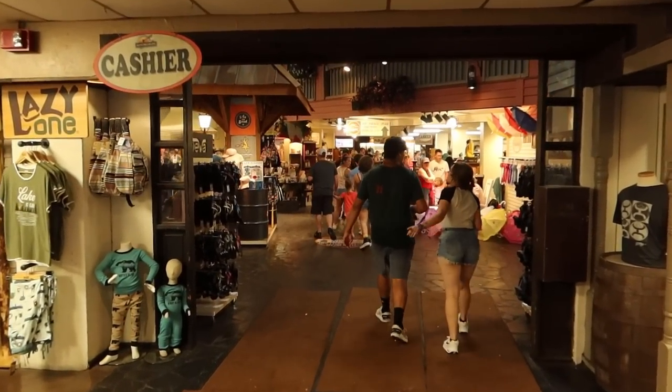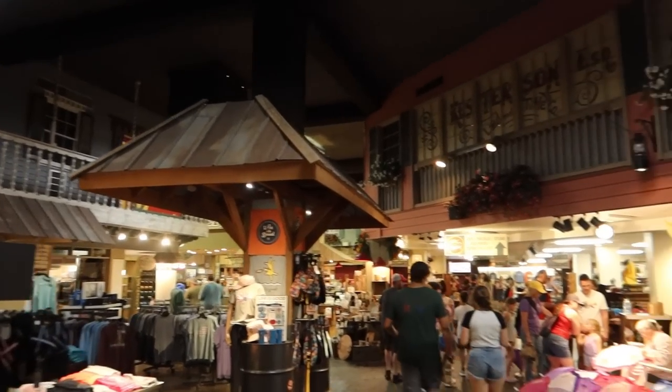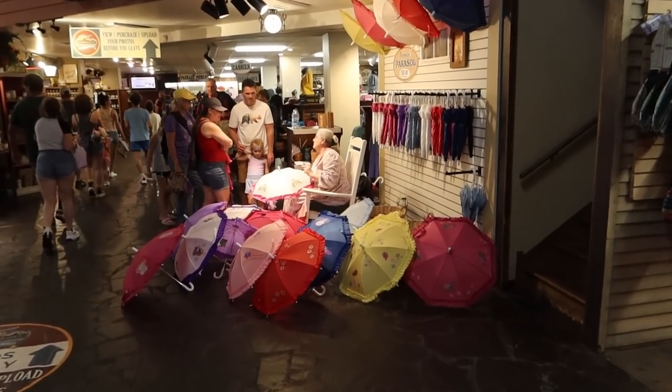You got some really good theming in here too, in the actual shop itself. All around here at the top, yeah, big marketplace. Oh, this lady's doing like customized umbrellas.